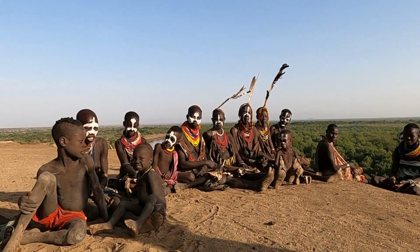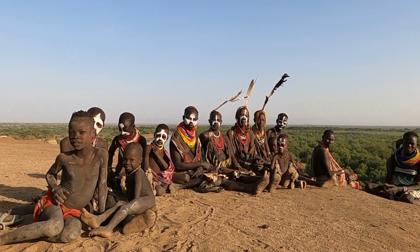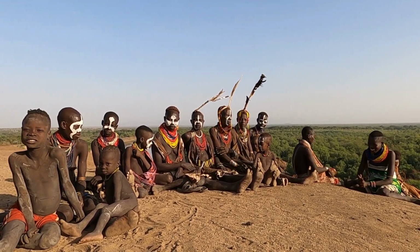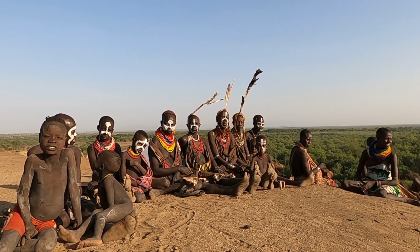The Karo people are known for their unique body decorations and intricate scarification patterns. However, it is essential to seek permission before taking photographs. Always respect their wishes if they decline or ask for a small fee in exchange for taking pictures.